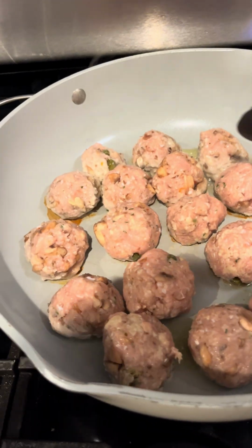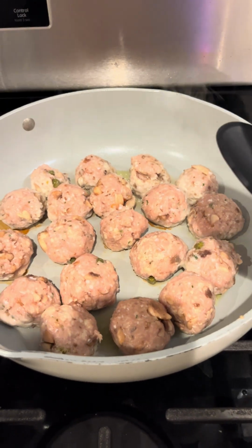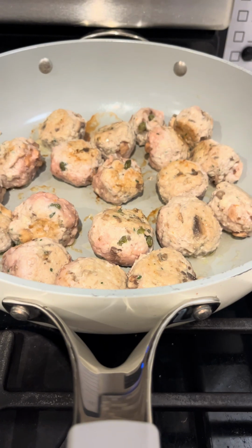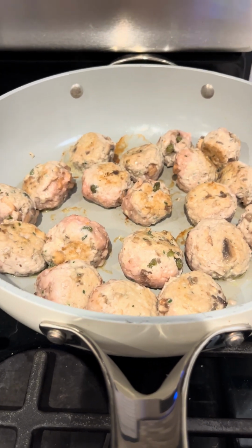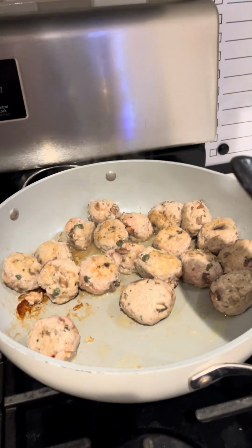Okay, these are browning up really quickly. So I'm gonna flip them and then I'm gonna start putting them into the crock pot as soon as this other side is crisped up. You're just looking for a brown crust on top. That's it. These are good for me to start putting into the crock pot.